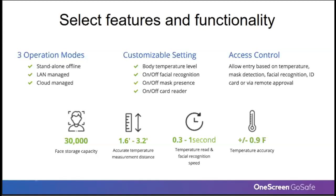Yes or no? Yes, they can come in. No, they can't. Do they have a mask on? Yes, they do. They can come in. No, they don't. They've got to go and get a mask on.